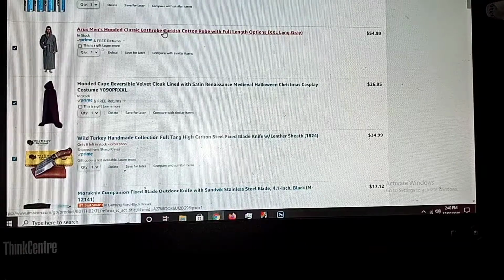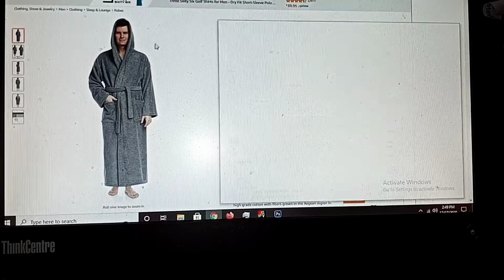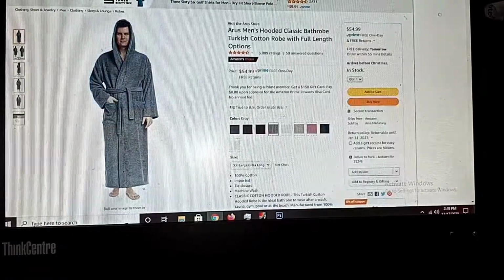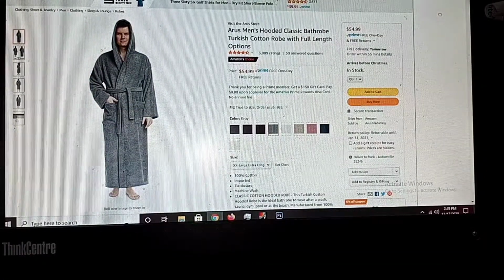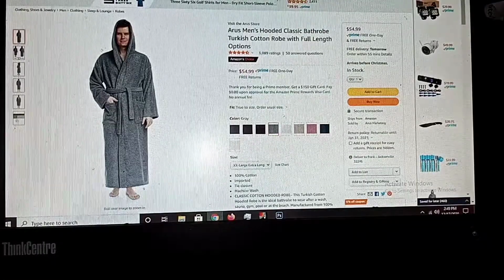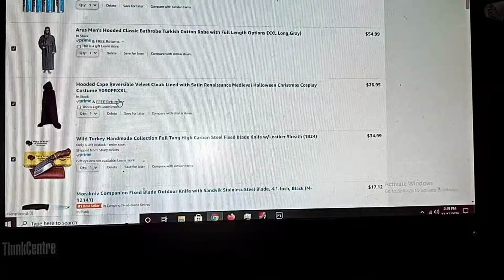Men's classic Turkish bathrobe. Pretty self-explanatory. I mean, it gets chilly around here. So, again, $55. Yeah. I can throw on a sweatsuit almost as quickly as that.